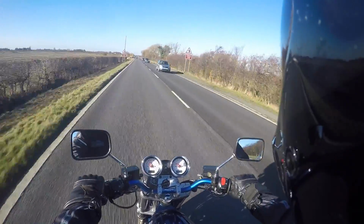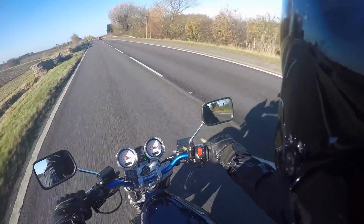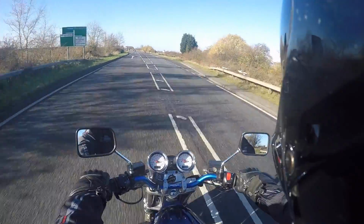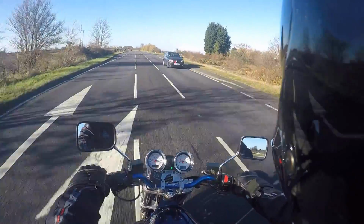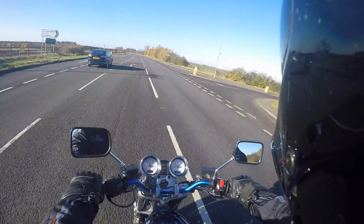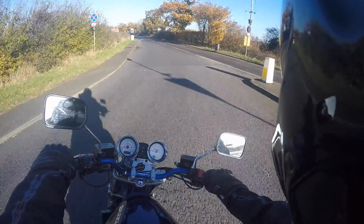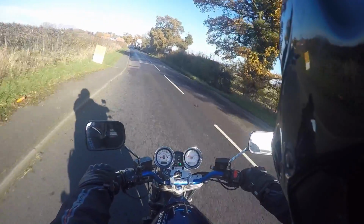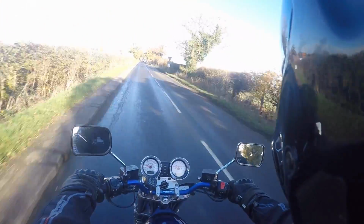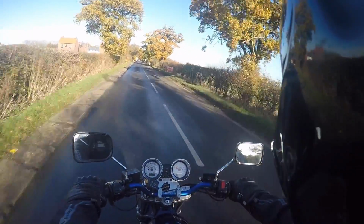What a beautiful day. It's just a shame it's not a few degrees warmer. Right, we're turning off here towards Brant Broughton. In the summer this road's fantastic on a bike. You can really give it a bit of, shall we say, make the ride more interesting. But at this time of year everything's cold, wet, frozen and what have you. Also there's a lot of tractors chucking the usual farm produce over the roads. That's just what you get for living in rural Lincolnshire, I suppose.